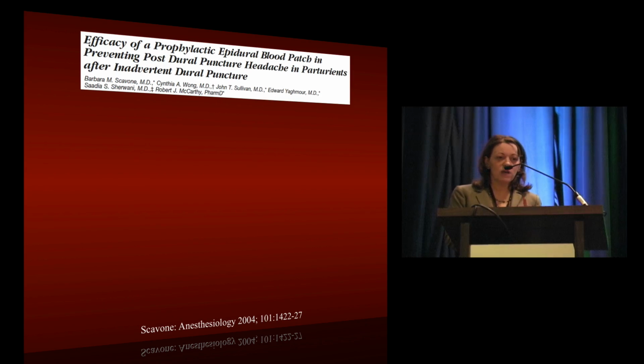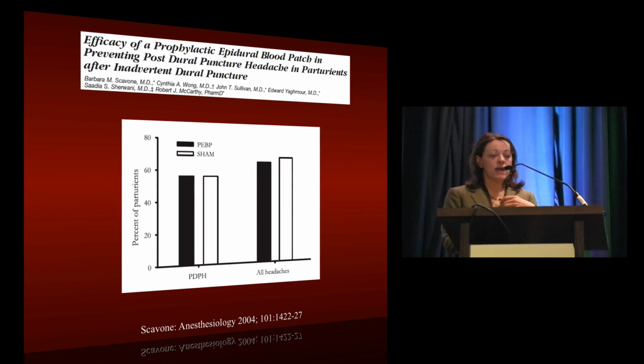Now, this issue of timing is to be distinguished from the issue of a prophylactic epidural blood patch. Okay? These are data that we did when I was at Northwestern. We randomized obstetric patients who had an unintentional dural puncture with an epidural needle and who subsequently had a catheter placed into the epidural space at a different spinal level. We randomized them to receive a prophylactic patch through that catheter before it was pulled out versus a sham patch.